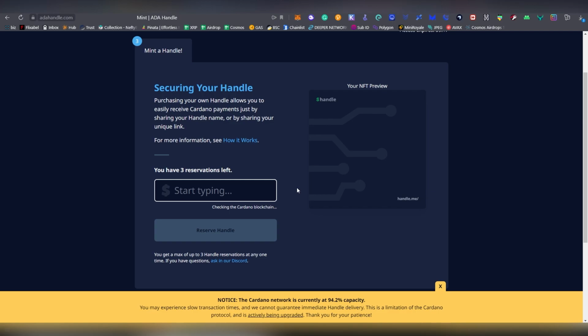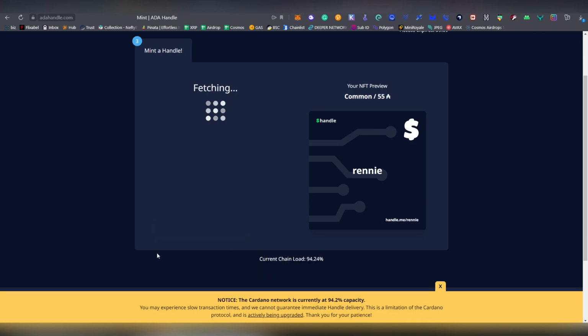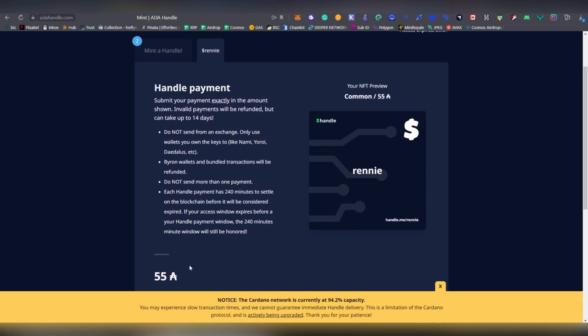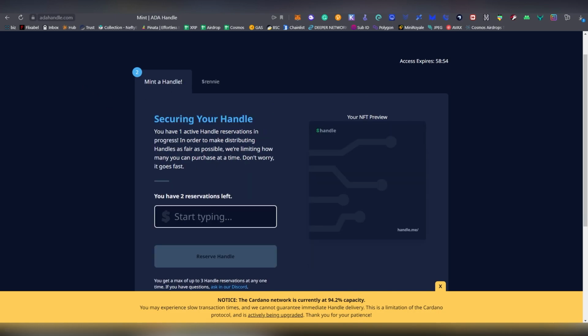For this, I'm just going to put something random here. I have just put some ADA on my wallet, so I'm going to be reserving this handle. Then you click resolve handle, and now you're getting a payment address. Okay, this is way too much. So the fewer the letters, the more expensive the name is going to be. So let's try something. The lowest one is 10 ADA.